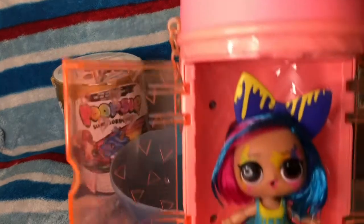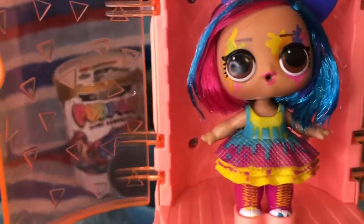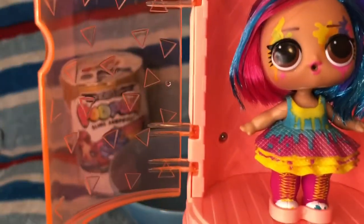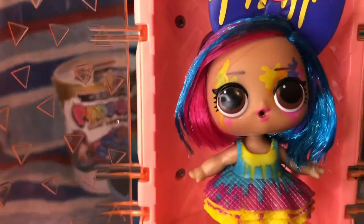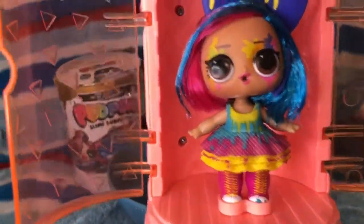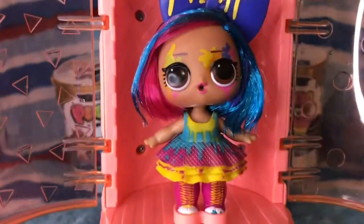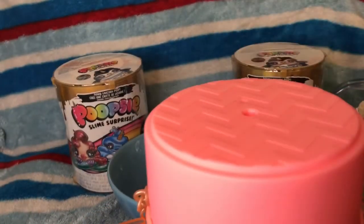So if I have any comments or anything like that, if you could share anything with everybody, that'd be great, or even myself, because who knows, in the future I could buy more. But she is cute. So let me just clear this all off, and then we will start with the Poopsie.